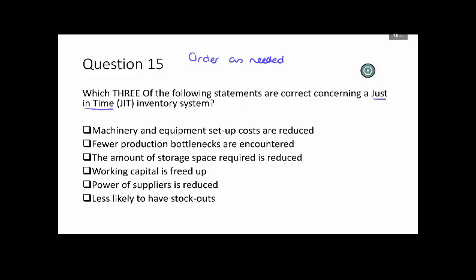The key advantages of this system are that your stock holding is kept to an absolute minimum, and as holding inventory is relatively expensive, that's quite important to a business. So in this case, what they want us to do is identify which 3 of these statements are correct about the effects of a just-in-time system.